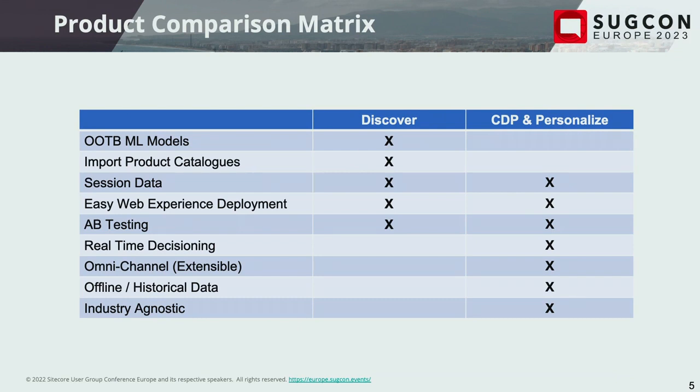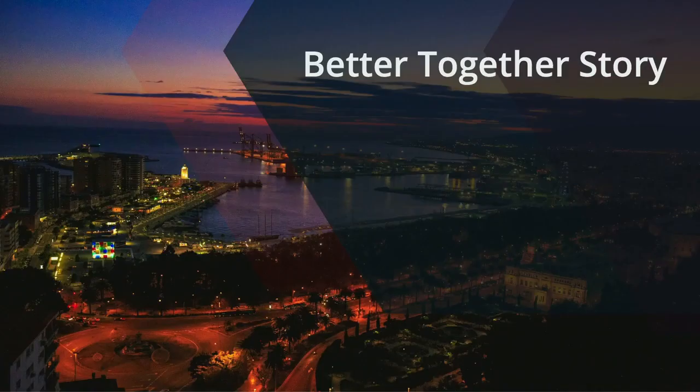Discover is very strong in web, app, and email, but one of the strengths of Personalize is that ability to really personalize in any channel, whether that's digital or in bricks and mortar in the real world. So it's omni-channel. Offline historical data is also another key strength of CDP, because the focus of Discover is really about that in-session intent and behavioral data. If they have the additional data from CDP around their past purchase history, their loyalty information, they can provide much more targeted recommendations bundled together. And the last thing I would say is that CDP and Personalize are very much industry agnostic. Discover is very much in the retailing and e-commerce merchandising space.